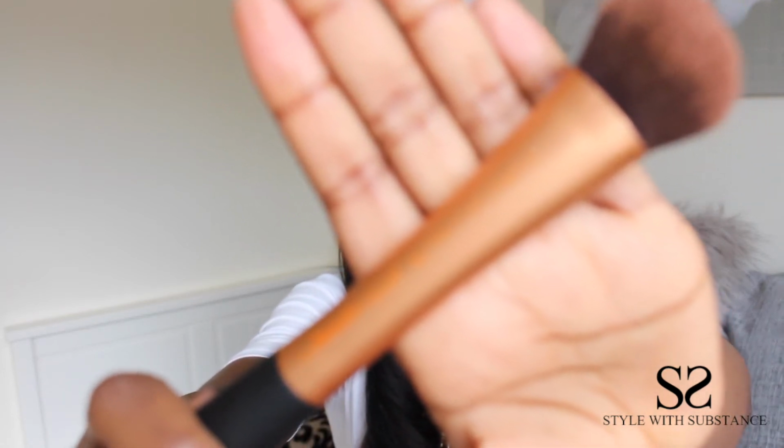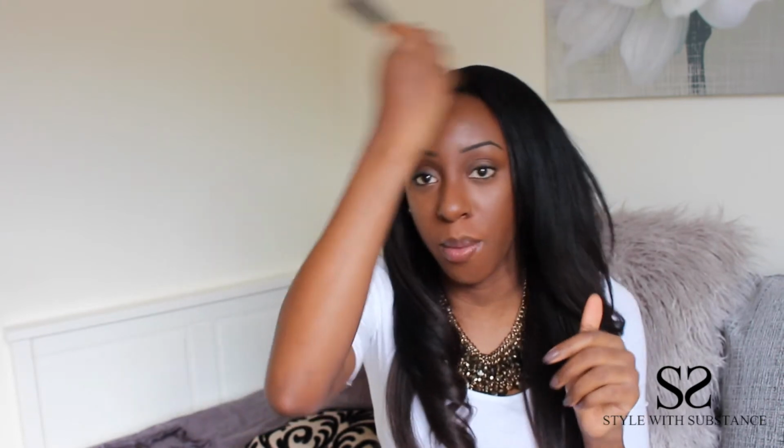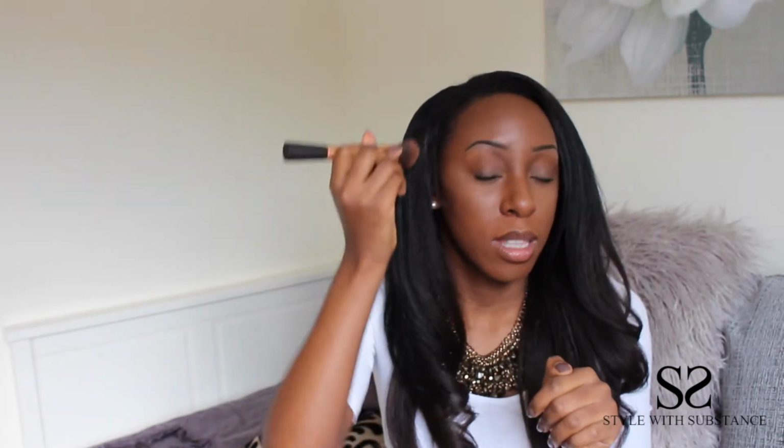This has very quickly become my holy grail, and I hate using that phrase, but I'm going to say it. Really amazing face brush. This is the Real Techniques Expert Face Brush. Great for buffing in foundation and giving you a really flawless finish. Honestly, your skin just looks really smooth. It's also really good as a contour brush or blending out your contour, and especially if you hold the bristles together like that, you can really get that definition around the cheekbone area.